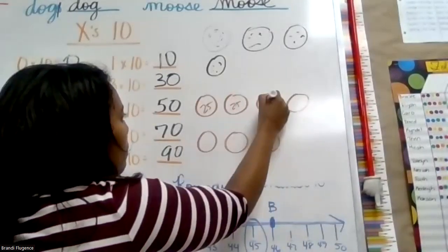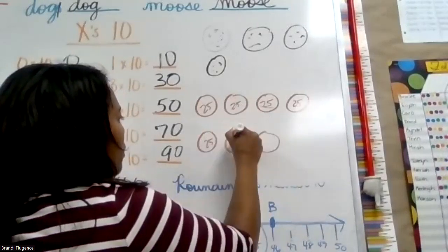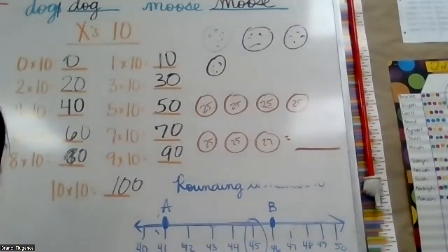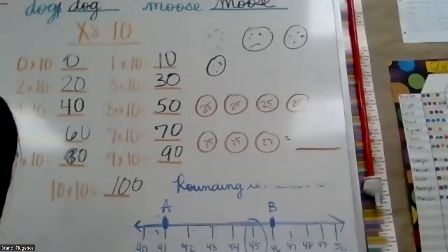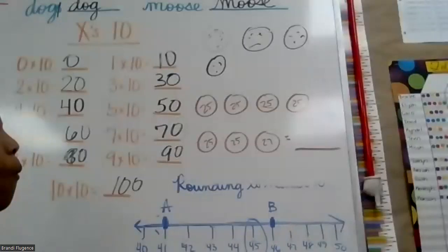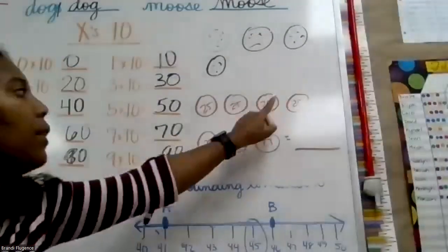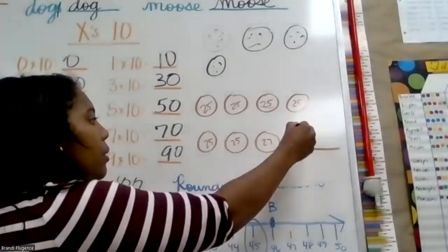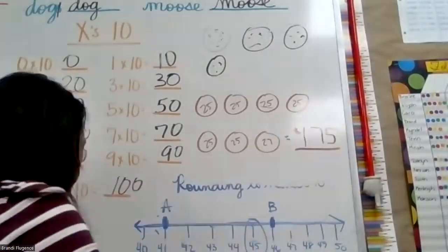Go ahead and count this in your mind. Remember your pattern, 25, 50, 75, $1. How much would this be? Anybody have an answer for us? $1.75. Good. 25, 50, 75, $1, $1.25, $1.50, $1.75. Good.